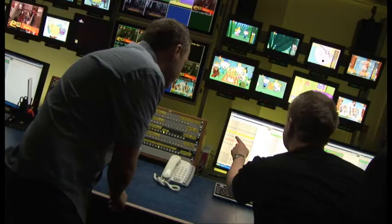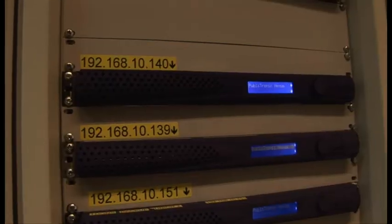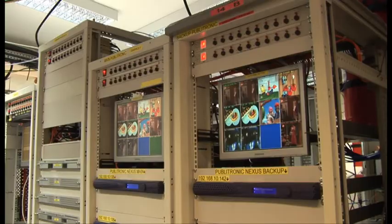The support from PubliTronic is really good because they can dial in remotely from Holland. They don't have to come on site. They can look at every single NEXUS unit and look at the logs and find any errors that our engineers couldn't spot. Almost for every installation, we deploy the same systems, the same hardware, the same automation system. And we tailor the configuration to a specific need for a customer.